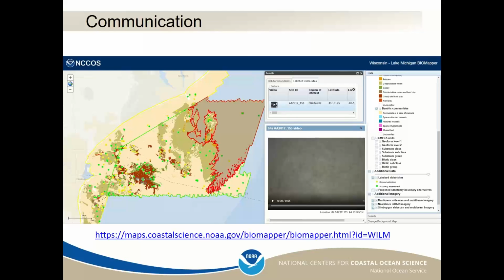So one other strategy that I think is incredibly valuable to consider as we think about scaling up lakebed mapping to the rest of the Great Lakes is communication. I've described a lot of different data sets: remotely sensed data sets, ground truthing imagery, interpreted products. They can be very large, storage-wise, in how many gigabytes of data you need. And they can be pretty complex too.